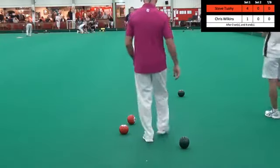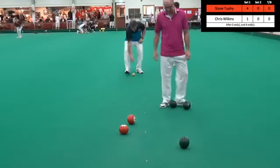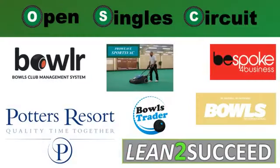That was a good takeout. He played that really well. Nice control weight. Steve would have been a little bit disappointed with his last bowl not to get a second, which would have stopped Chris playing that shot. But right back in the set now, 4-3.